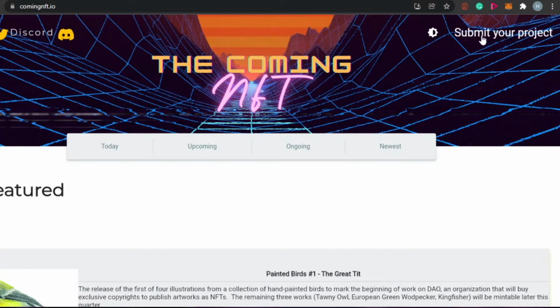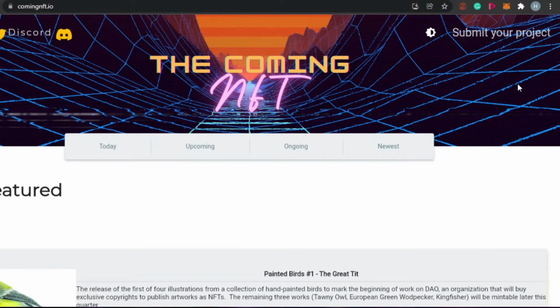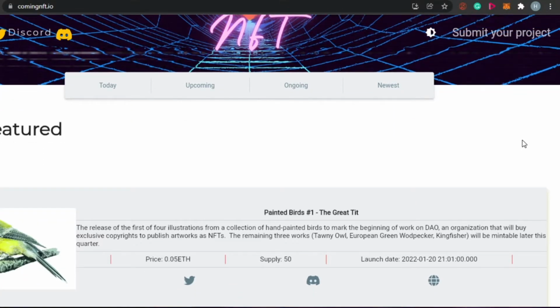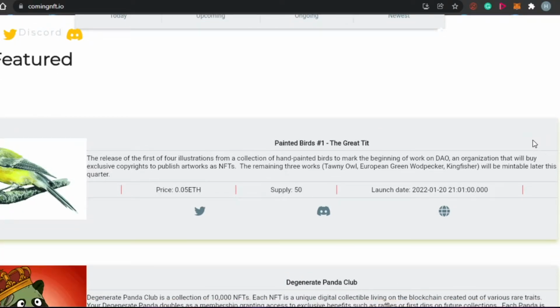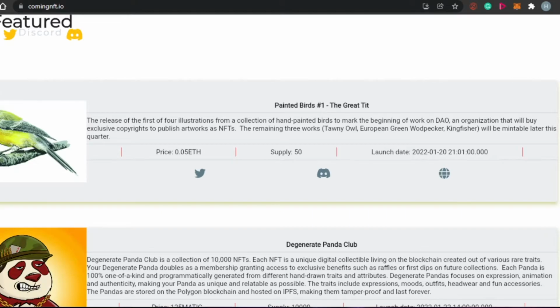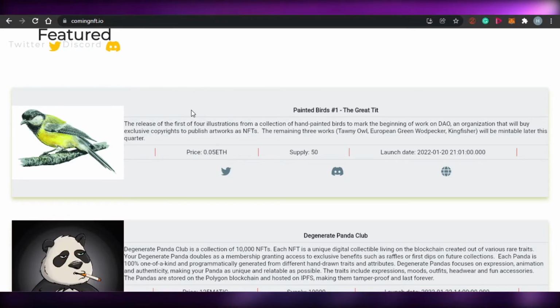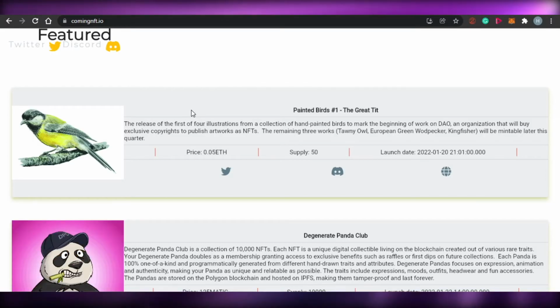You simply click on submit your project, and then ComingNFT.io allows you to submit your project as well, the project that you have, right? And you can add your price. You will be able to add the supply, how many you are going to mint on different platforms. You will add your launch date, when you are going to launch your NFT collection. You can see right here, this one is really cool. So people are promoting their NFT collections on ComingNFT.io, and you can do that as well. It's a pretty good platform and has the audience, and if you're looking for a platform to promote your NFTs, then you should definitely check out ComingNFT.io.